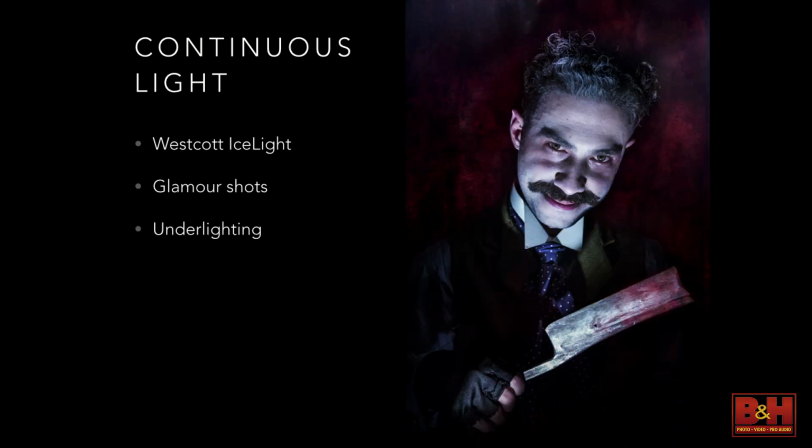Again, under lighting for those spooky Halloween shots. I do under lighting one day a year, and that's on Halloween. But it's great for Halloween, you know.